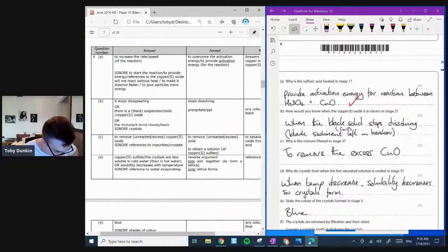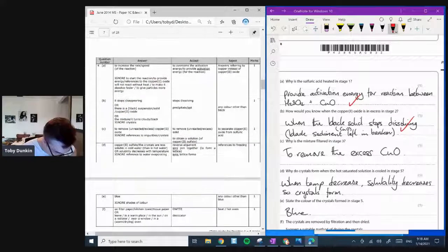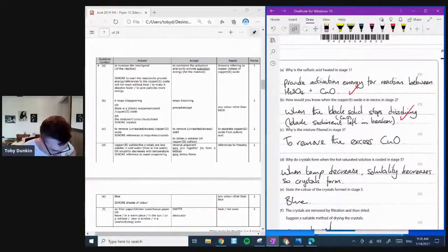There is black solid copper oxide. The mixture turns black. Any color other than black is rejected. Stops dissolving. There we go. Done. Remove the excess unreacted copper 2 oxide. I like it.